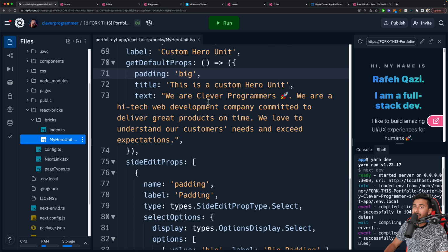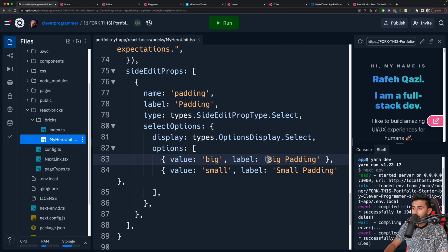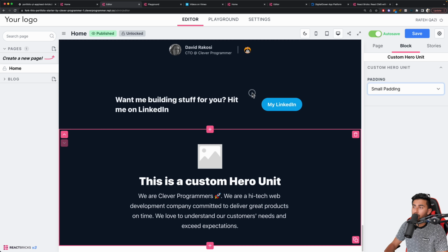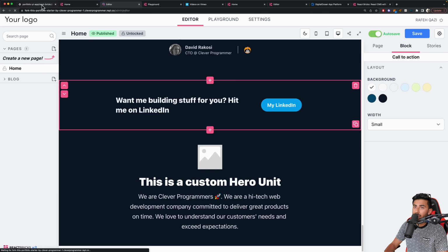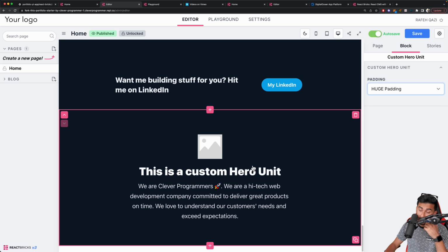Okay. And then boom. If I remove that from there, or I could change the label to huge padding. Okay. Now, if we refresh this and go back, right? Huge padding, small padding, huge padding. So you can clearly create your own components. You can clearly add them to your app, okay?